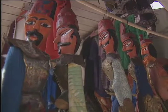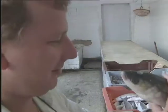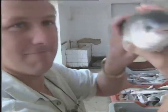Welcome to Haggle City. The crew and me are getting pretty much used to starting with a ridiculously high price and settling for a ridiculously low one. Like many markets, it's the expected thing, but when it came to the fish market, well, I was completely outclassed.